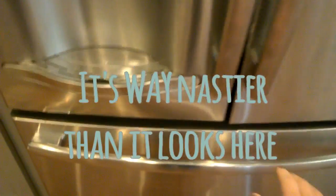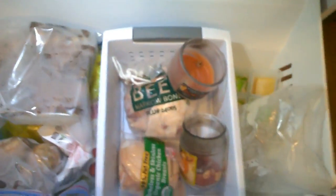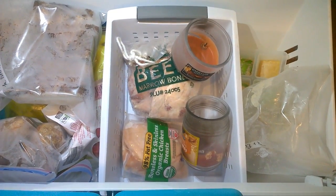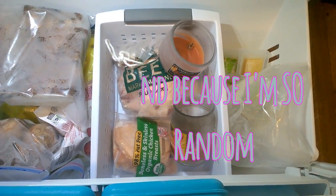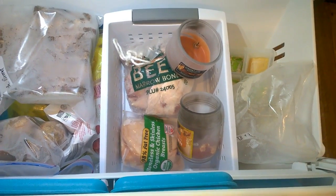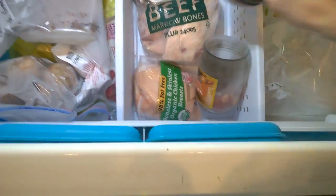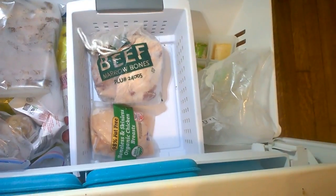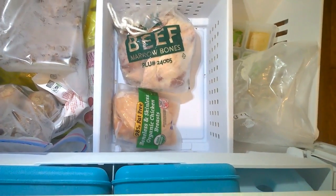Let's take a look in the freezer. I've got candles in the freezer right now because I am doing a craft project where I remove the wax from the inside of my old candles and I use some spray to turn them into mercury glass. So these are in there. Freezing them allows the wax to come out really easily. But I've got some meat in this middle bin. I've got marrow bones, beef marrow bones that I use to make bone broth, and then some chicken.